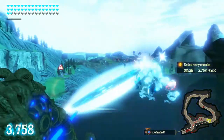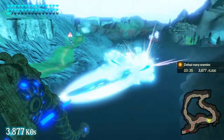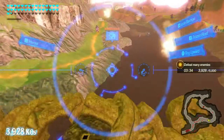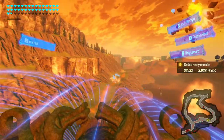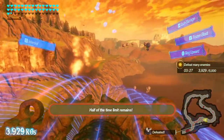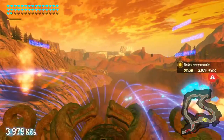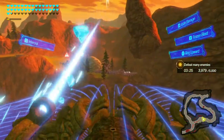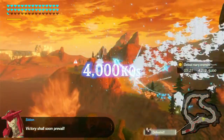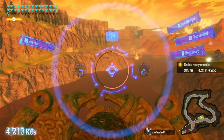Oh, yeah. Look at that. Just cleaning up everything. Literally everything. Oh, that guy's fine there. That guy's fine. Let me shoot him a little bit more. Keep moving. Okay. Need 1,000 more KOs, but it looks like there's still a fair bit left in front of us, in the very beginning area, basically. Just ruin all that. Let's keep going.